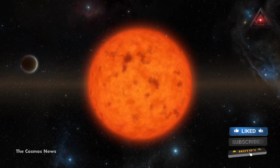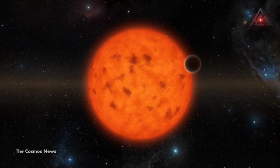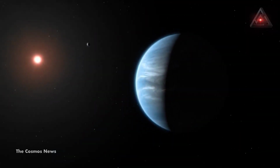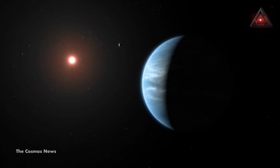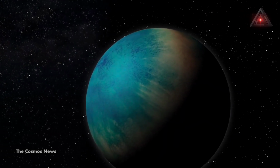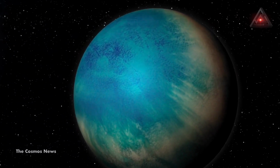Light from its parental star, K2-18, shines through K2-18b's atmosphere every time it passes across the star's face from our vantage point. Gases in the atmosphere block specific wavelengths, creating a unique fingerprint that reveals their presence. The JWST has used this fingerprint to add methane and carbon dioxide to the previously identified water.